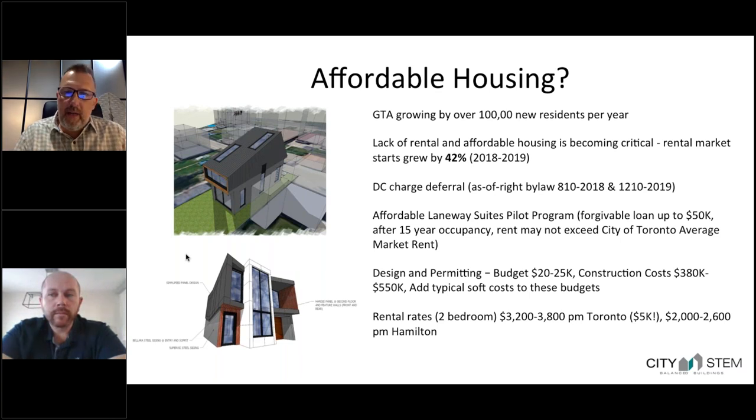Of course, we have to add typical soft costs to these as well, in terms of landscape design and other components. So you might argue that this is not affordable. It's certainly the current market and where we are with construction costs. If you own the land already, then looking at the total investment sometimes makes up that difference.